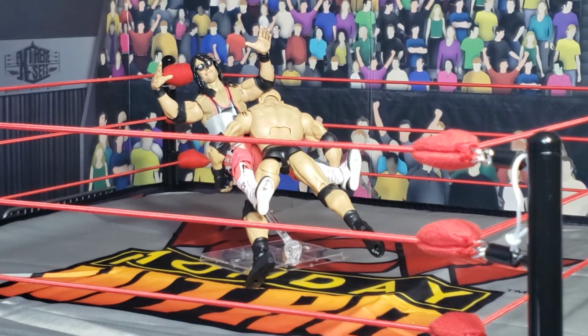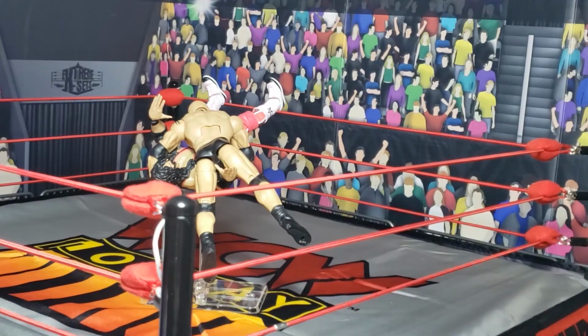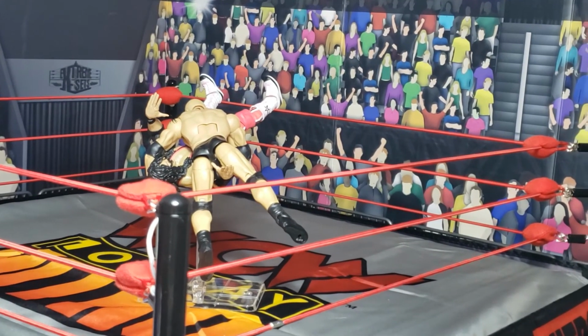Here we see Goldberg taking Bret Hart out with that spear. And up for the jackhammer. And we all know what goes up must come down.